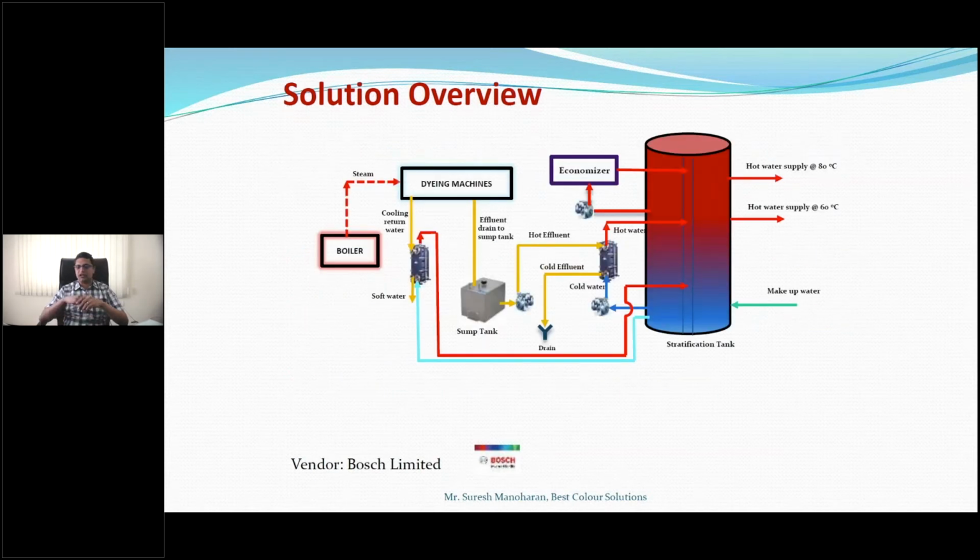So this is kind of a pictorial representation. I think it will look a little bit complicated, but it is basically the three things. If you can see here, my dyeing machine. So whatever the cooling return, using a plate heat exchanger, we are recovering the heat. The next one is the effluent that is being drained. So we collect it, and again through a plate heat exchanger, we recover that heat.